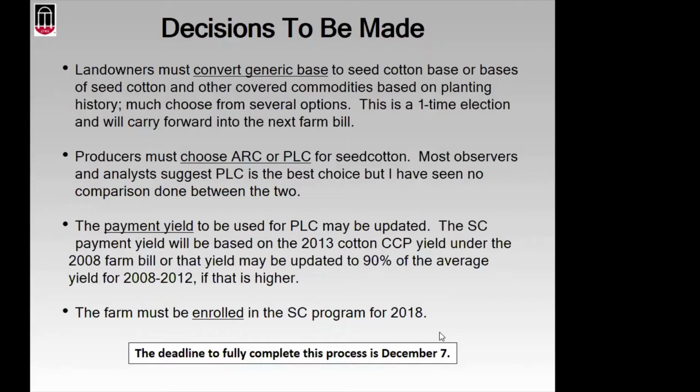Producers have to choose between ARC or PLC. Okay. Most of the analysis and most of the work that I have seen deals with the PLC part of this. I have seen very little, if anything, with regard to ARC. The producers must choose between ARC and PLC. But most folks feel like PLC is the way to go. PLC, price loss coverage.